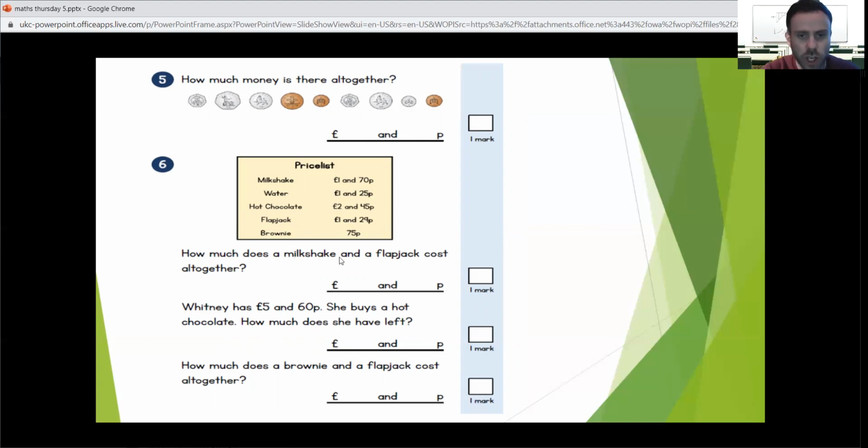How much does a milkshake and a flapjack cost altogether? Let's have a look. Milkshake, £1.70. And flapjack was £1.29. So if we add those together, you get £2.99. £2.99 for a milkshake and a flapjack. Not too bad. Whitney has £5.60. She buys a hot chocolate. How much does she have left?